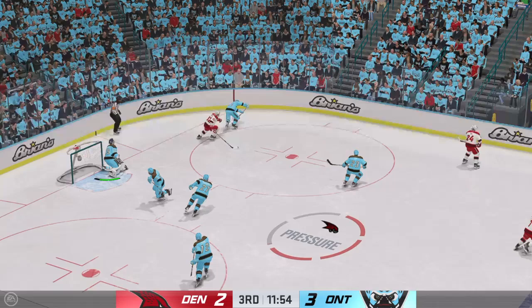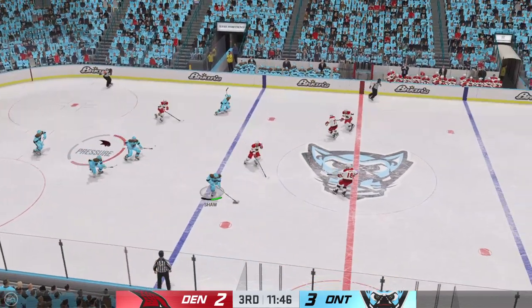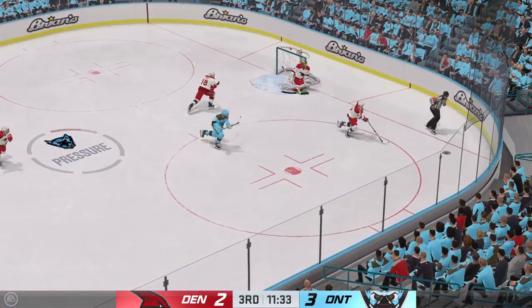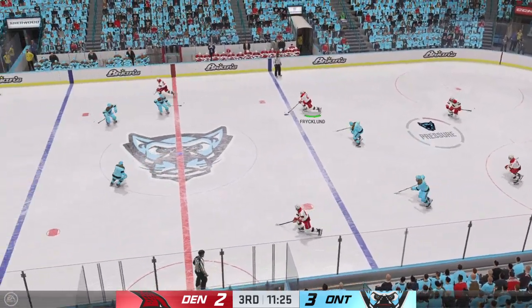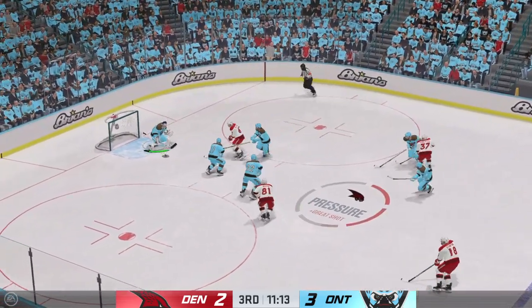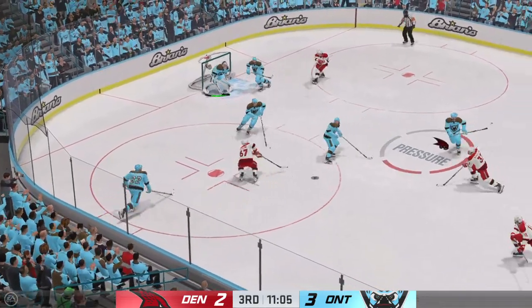Ontario's gain possession along the boards. They try to maintain possession inside the defensive zone. Ontario's got it along the wall. And that goes off a player. Denver's got the puck along the boards. Steps inside. Shot! Oh, and he just got enough of that one to keep it out.